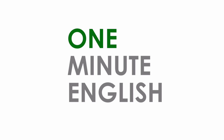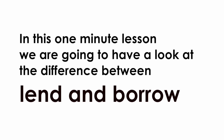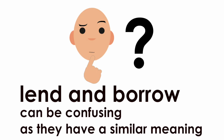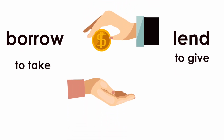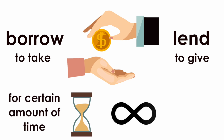One minute English. In this one minute lesson, we're going to have a look at the difference between lend and borrow. Lend and borrow can be confusing as they have a similar meaning. The difference is lend is to give something to someone and borrow is to take something from someone. Both are for a certain amount of time.